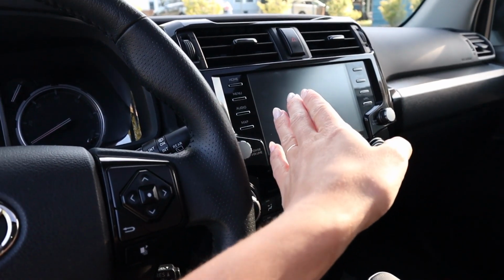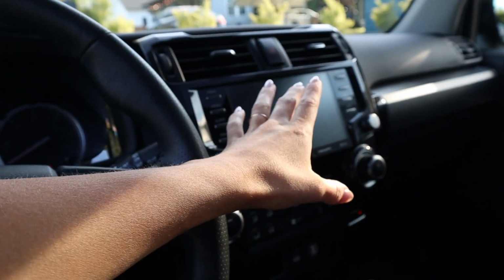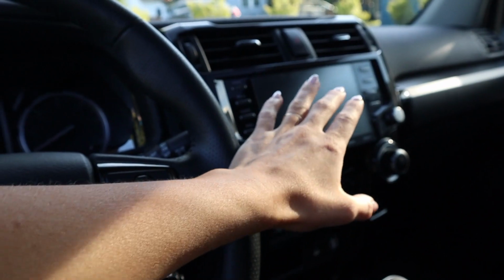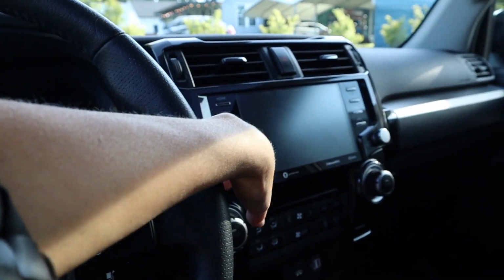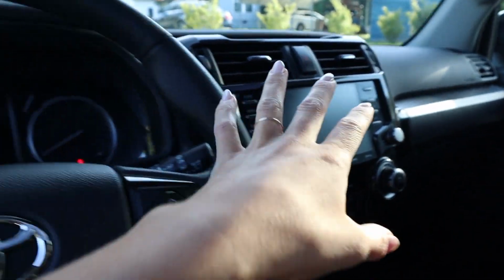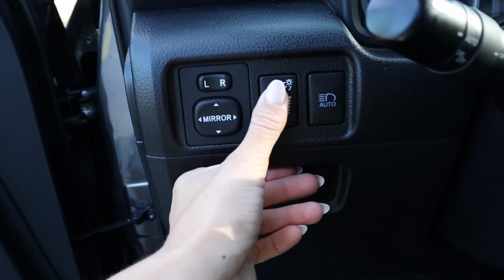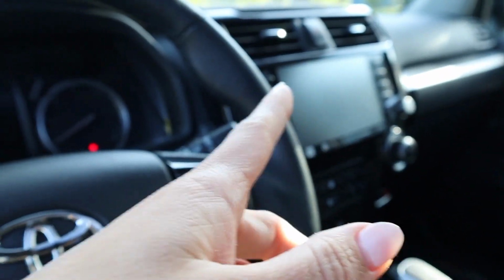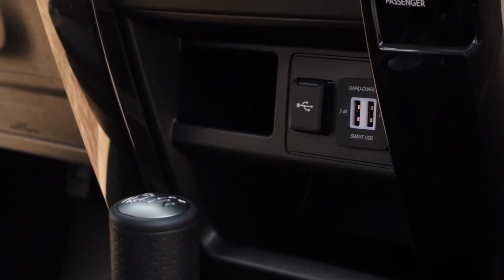When I was driving at night, when I first bought this car, this screen was so bright. I couldn't figure out how to turn the screen down because it was just blinding me. My mistake was trying to find something in the settings on here, but there's a button right here which you could control the brightness for the screen, and it also controls the brightness of all the dashboard and all the buttons here. USB connector to charge your phone.